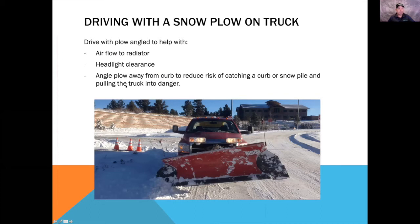Also, when you angle it like this, though, you might lose a little bit of light from one of your headlights. So you might have to just angle it back just a hair. That's something that's really important to keep track of as well when you're driving.